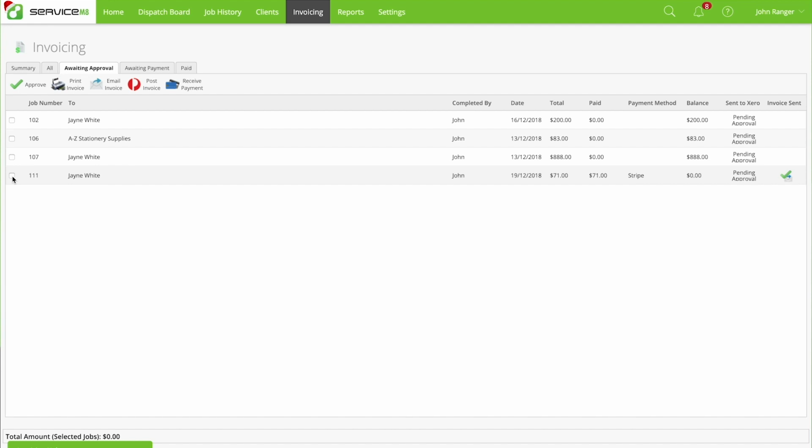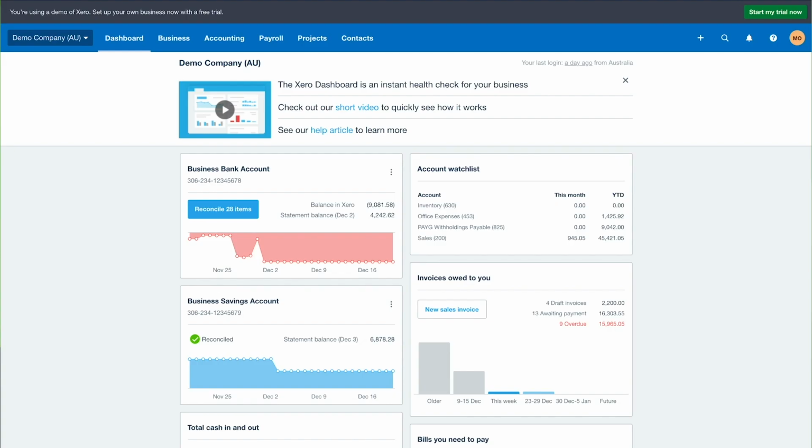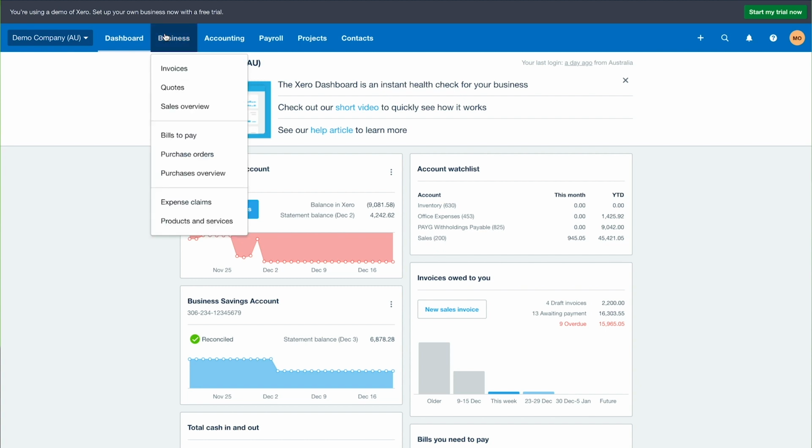All we need to do to raise this in our accounting package, in this case we're using Xero, is tick this checkbox and then tick the green Approve button. And what this will do is start a process of immediately raising and syncing this in our accounting package. You can see here on the far right, we now have a green tick under the sent to Xero column, which means it's been successfully sent over to our accounting package. So we'll navigate over to Xero and we'll go to our invoicing area.